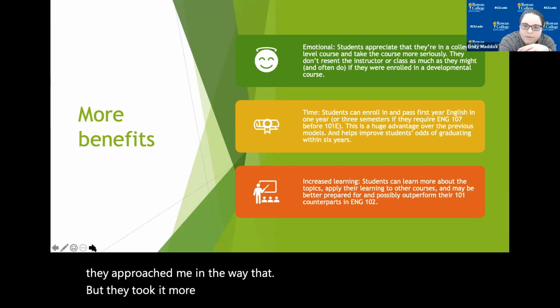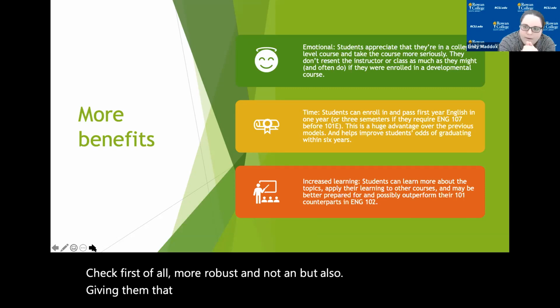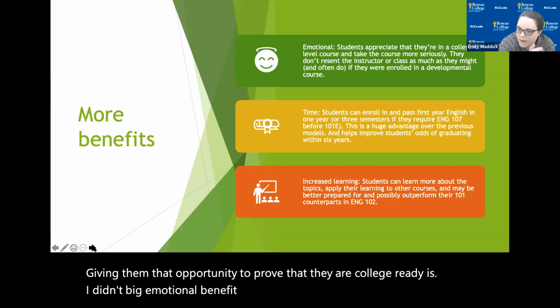So I think giving students, first of all, a more robust course, but also giving them that opportunity to prove that they are college ready is a big emotional benefit. Less time, we talked about that.